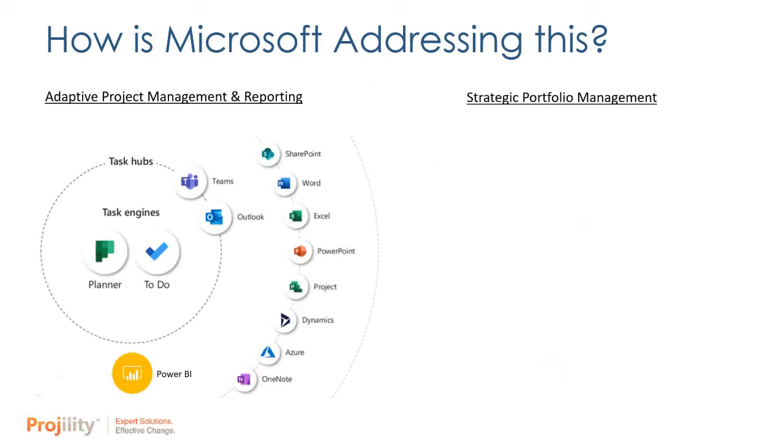The first one is adaptive project management reporting; there's an entire platform here. If you look at the hub where Microsoft is going, and Chuck's going to talk a little bit about this from Microsoft, really, where do I get all of my work and my tasks? There's going to be a concept of a task hub. Teams is going to be the central delivery mechanism or operating system for that. People are always going to use their email and Outlook, but in the center of that is going to be Planner and To Do, and it's still being worked out.